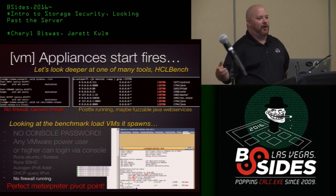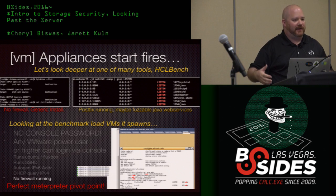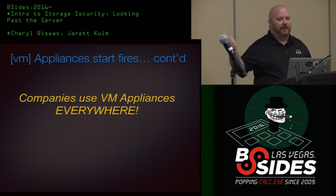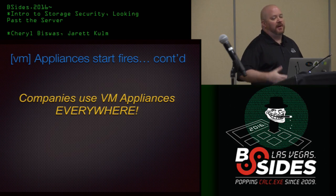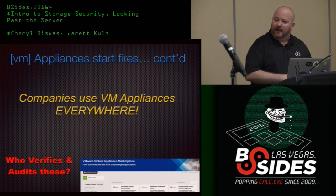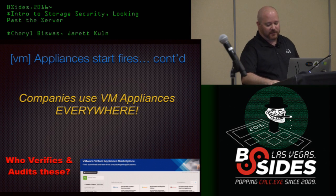I mean, we're giving them an open door, and this is never put into change control. This is never given to security that you're about to do this. And companies are using virtual appliances everywhere. Almost every single storage manufacturer has at least one, be it monitoring, phoning home, or system management. VMware has their VASA providers, which is vStorage APIs for Storage Awareness, and backup VMs. So who audits these? I don't know, but with Docker coming soon in all SANs and the Docker store, it's going to get even worse.